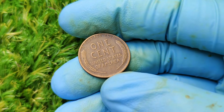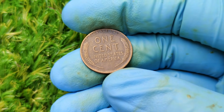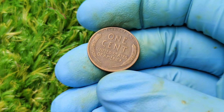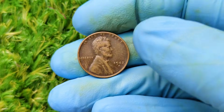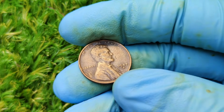Treasure does not always look like treasure. Sometimes it looks like a small copper coin most people would walk past on a sidewalk. But to the trained eye, details matter, condition matters, and rarity matters. A coin like this could turn out to be worth far, far more than anyone expects.